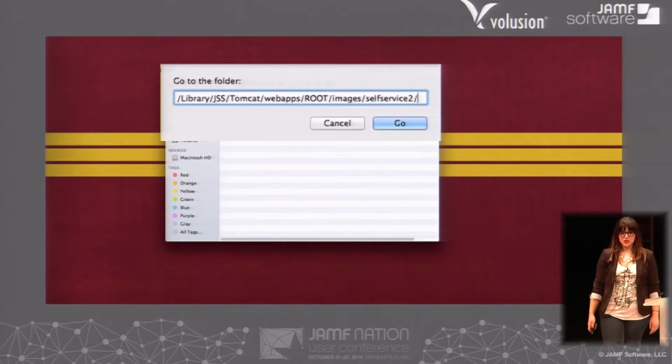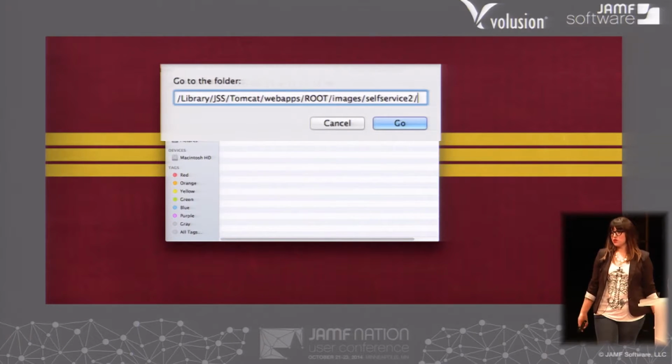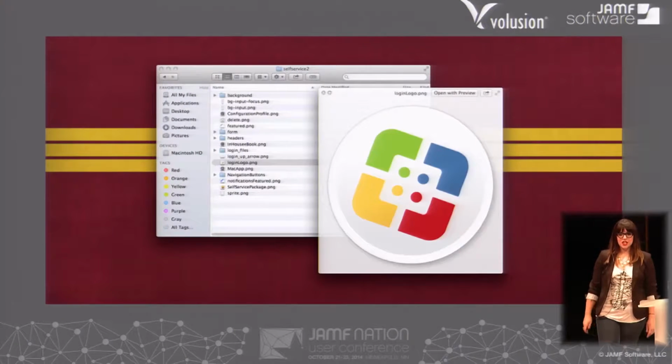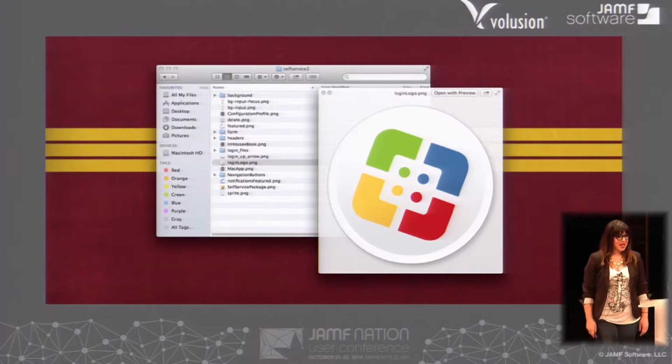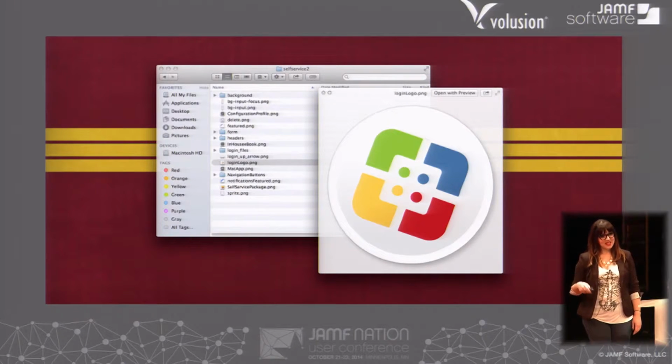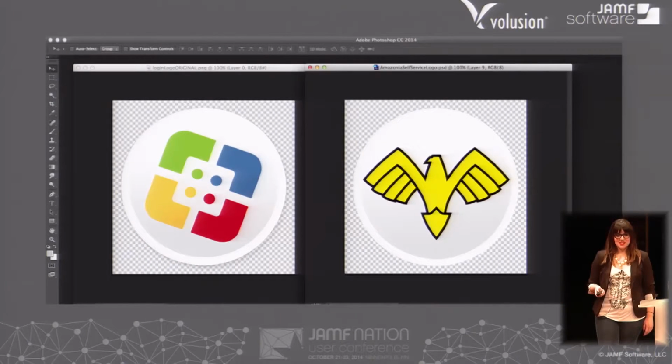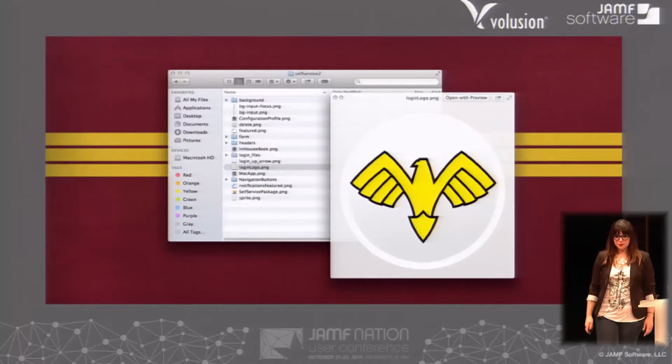You'll see that there's an images folder, and within images there's a separate folder for self-service called self-service 2. There's lots of fun stuff in there, and if you are really bored or really creative, you could do a lot with it. I'm particularly interested in loginlogo.png. And you'll see it actually looks a heck of a lot the same as the dock icon and app icon that we were just working with. So really all you need to do is take the icon that you've already made, save it with a new name, and throw it on your server. That's really it. Super easy.